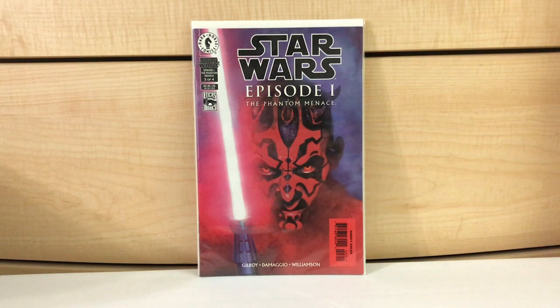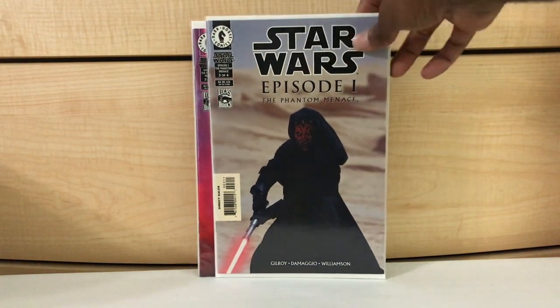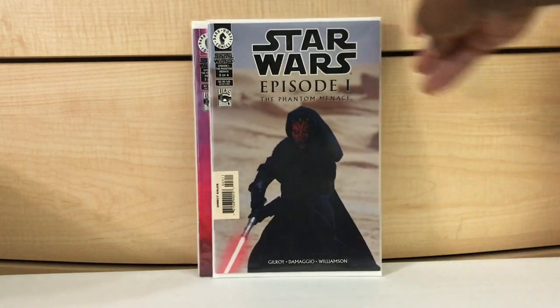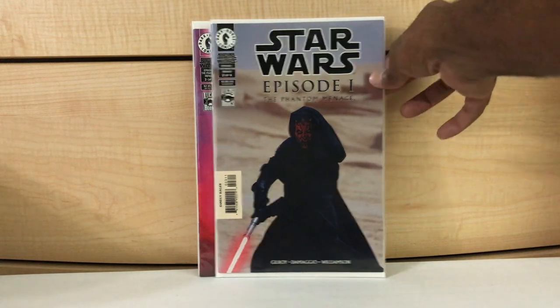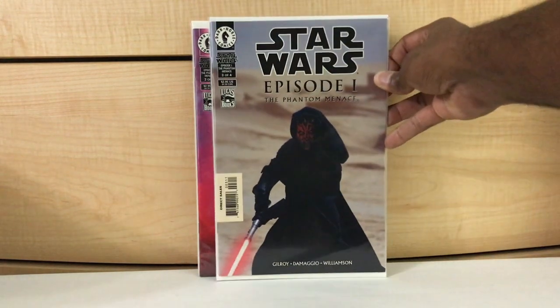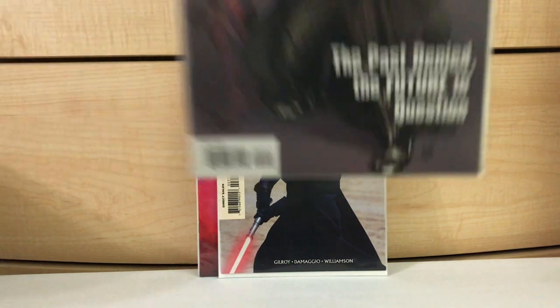All right, some more $1 hollers. I found cover A and cover B of Star Wars Episode 1, Phantom Menace. So we have the photo cover. Picked that up for a dollar. I don't know how much this one is going for. I think this one is definitely more popular than the photo cover. But at any rate, what's next? Let's do this one.